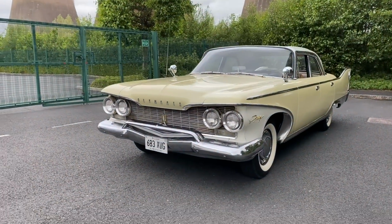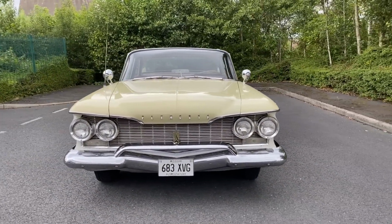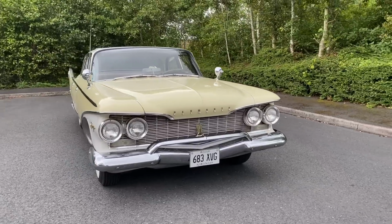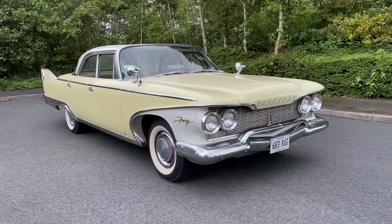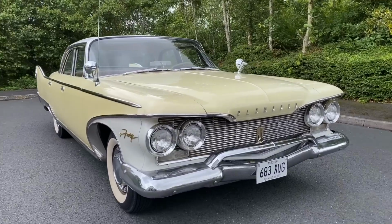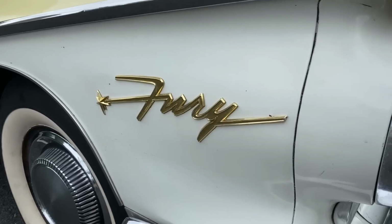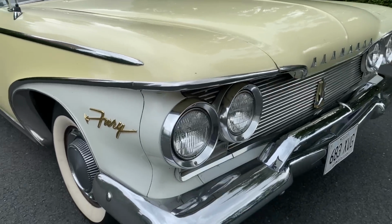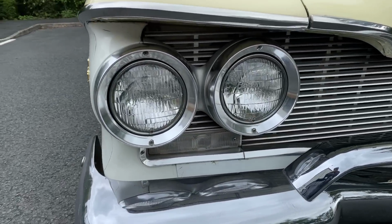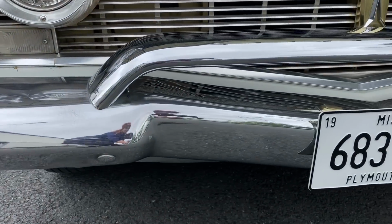With this being our first Plymouth on the channel, I thought I'd talk to you a little bit about the manufacturer before we launched into a bit about the car. So Plymouth was launched all the way back in 1928, and it was designed to compete in an automotive market sector that was simply the lower price bracket. And at the time, this was really dominated by Ford and Chevrolet. And in fact, at first, Plymouth was simply one car instead of a standalone automotive brand, and the very first one was called the Plymouth Model Q coupe.